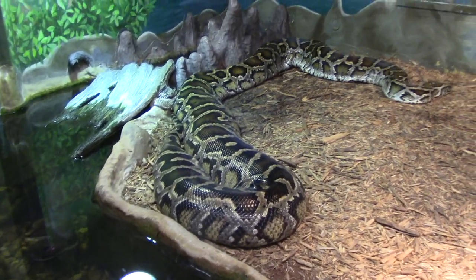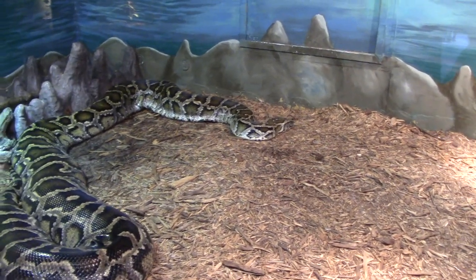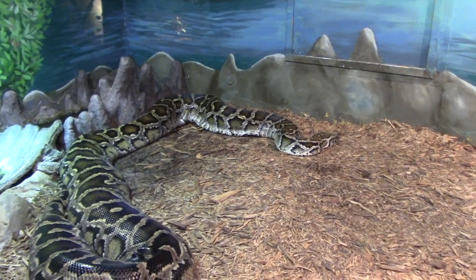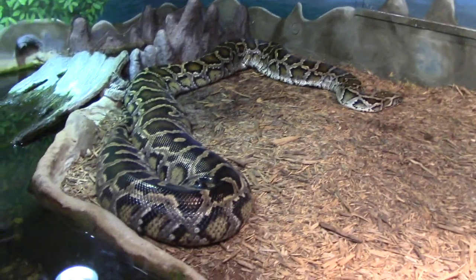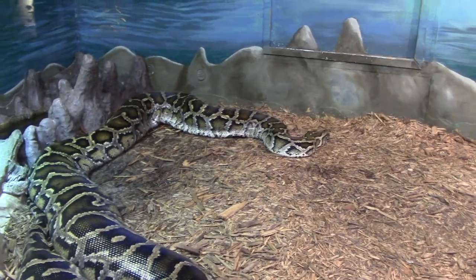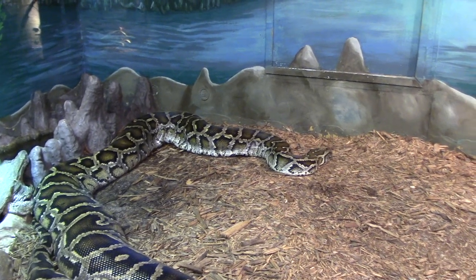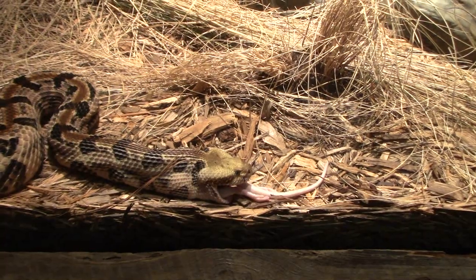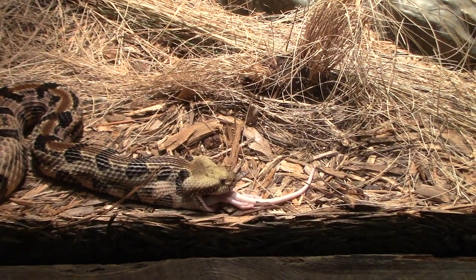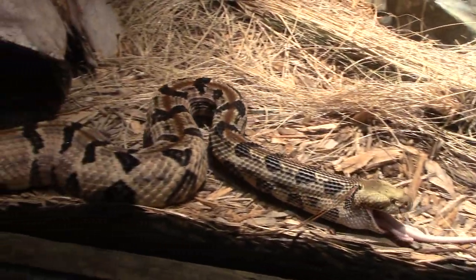This big giant snake here is a Burmese python. These are often raised as pets, and you can see how large these things get. And people typically release these things into the wild. That's why they are very invasive species, especially down in the Florida Everglades. Got a canebrake rattlesnake, almost finished with his rat. Very pretty coloring.